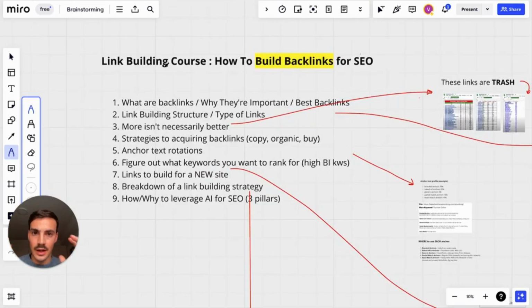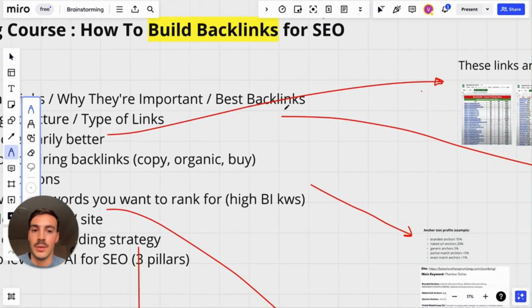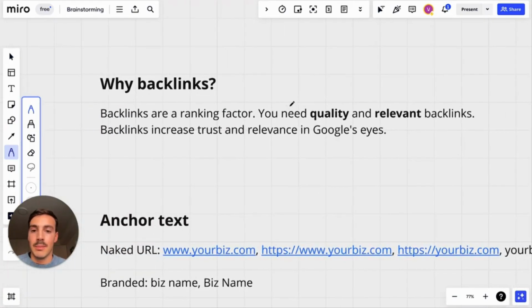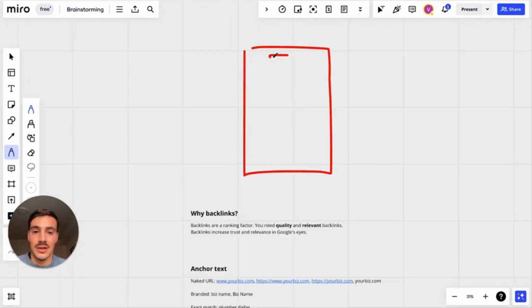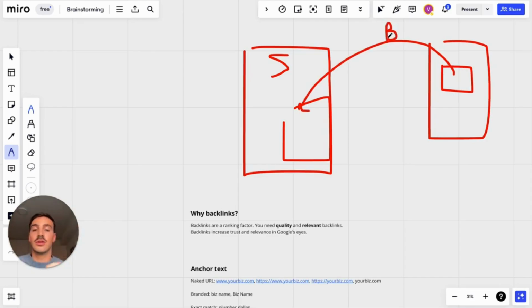So let's get it. First things first, what are backlinks, why are they important, and what are good backlinks? Actually, before that, what's a backlink? Essentially, if this is your site, and this is Forbes, and you have an article that talks about cats, and Forbes has an article that talks about cats, they link to you. This is a backlink. Pretty simple. A backlink is a link from another site to yours.